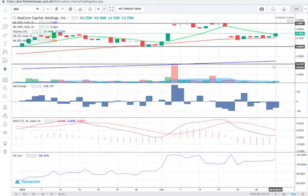Okay, now if and when ABA will only register a sideways pattern in terms of daily volume, then there's a tendency for this stock to just regress or revisit the previous support at 0.6. So it's all about volume now, as usual.